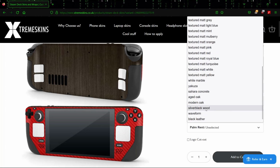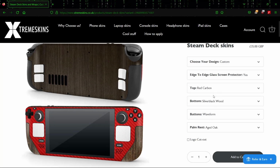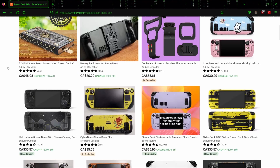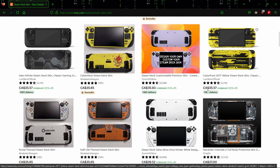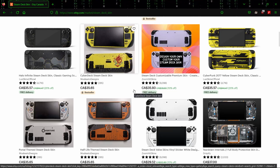Of course, you can get your Steam Deck skins from pretty much anywhere. Extreme Skins is another good website to check out. If you like the red carbon fiber that I have, then they have that pattern over there. And they even let you mix and match skins for different parts of your device. Of course, if you prefer to support a more independent creator, then check out Etsy. The extra benefit being that these independent creators don't care so much about licensing fees for copyrighted IPs. So they'll be the ones designing more interesting themes, like a cyberpunk skin.